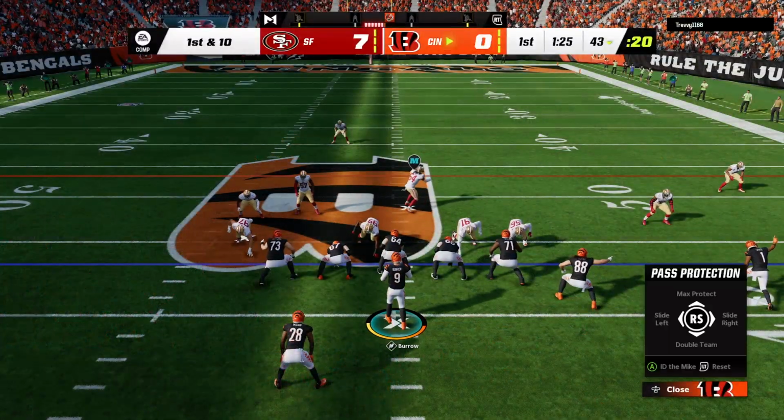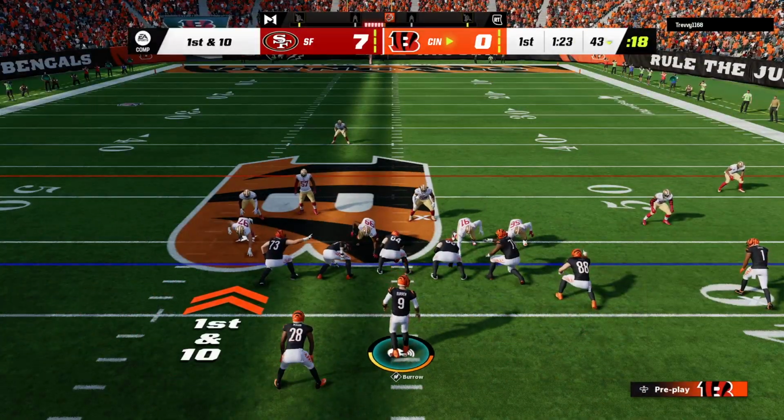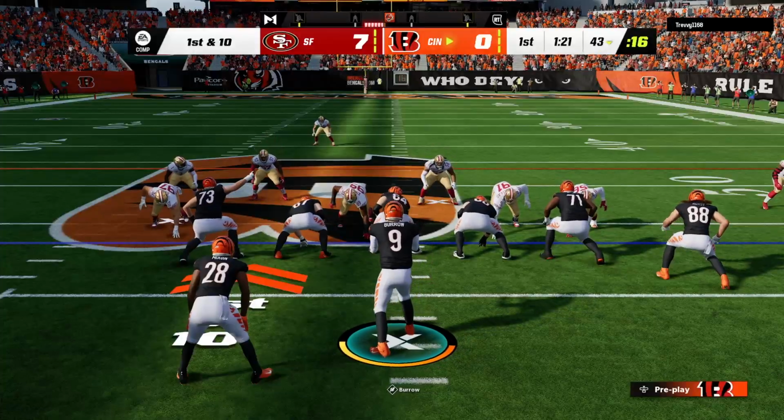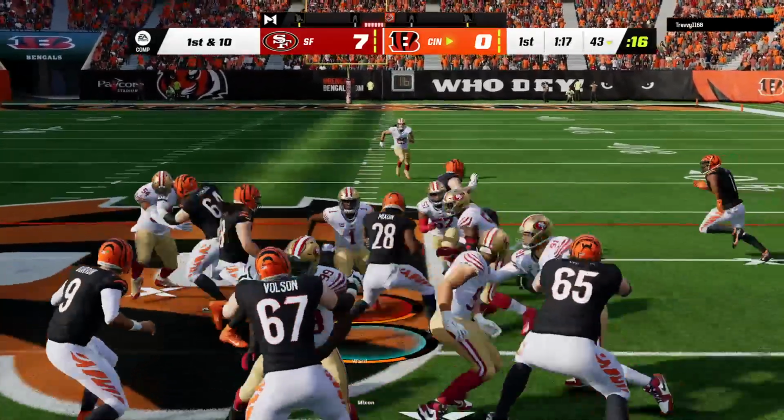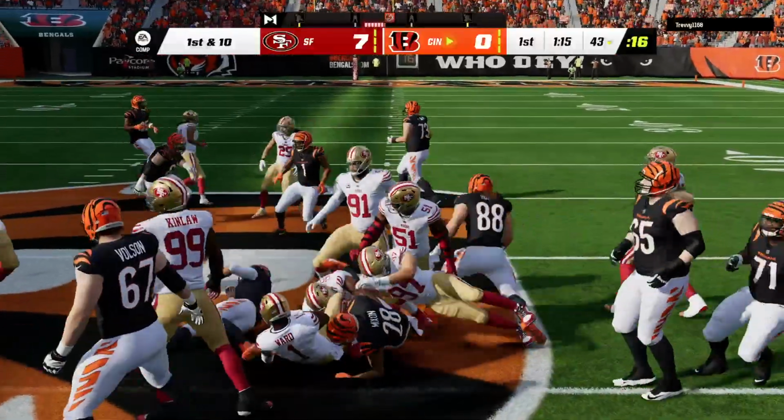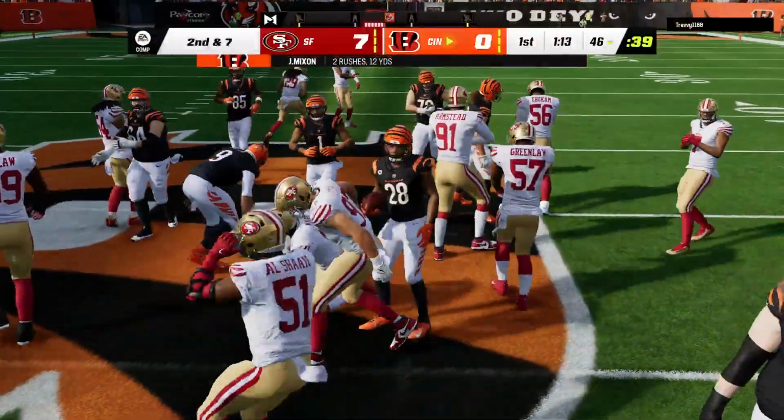They love being physical. Gun. Back-to-back good plays have them on the move on first down. Once again, they run with Mixon. And not a whole lot of room to operate there on the first down run.